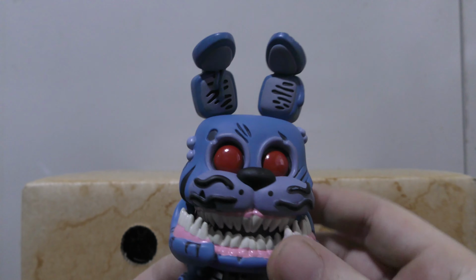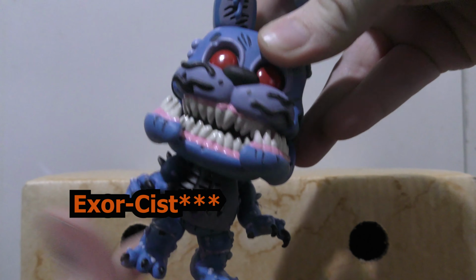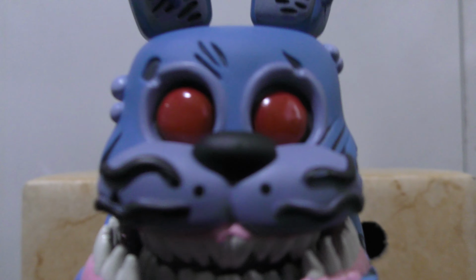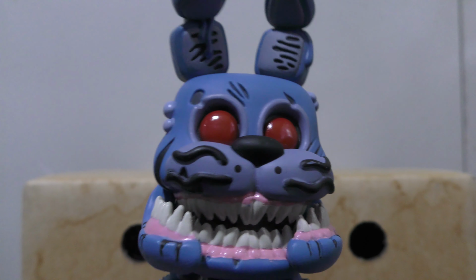Alright, so let's do this monstrosity's head test here. And its head will move all the way around like in The Exorcist, which is quite fitting for these things because they're actually demonic looking. The power of Christ compels you! It's actually really creepy, guys. Look at the head on that. That's ridiculous. That's probably one of the worst looking heads I've ever seen on a Pop.